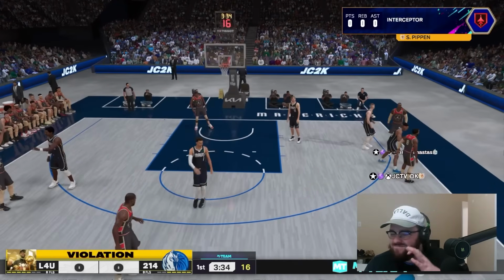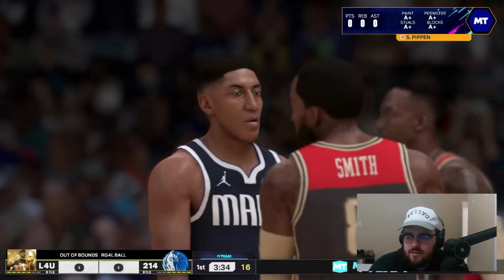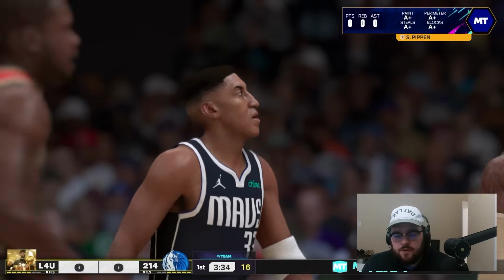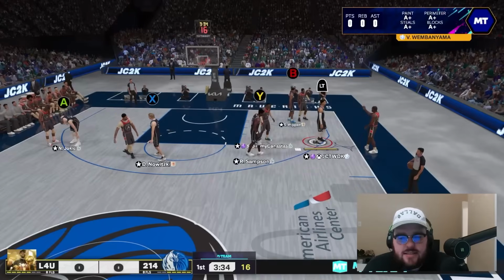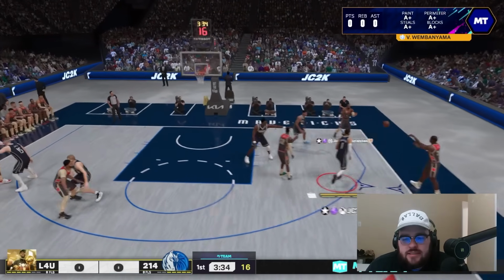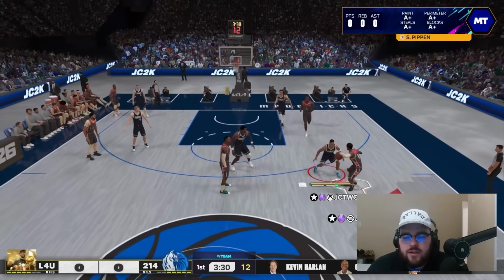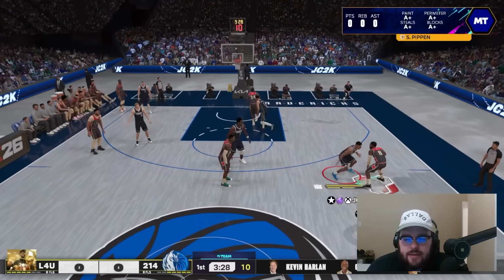Steal. Oh, I just don't know what the point of 40 legend badges is if we're not going to catch that. Or at least tip it to ourselves, you know what I mean? Don't just knock it out of bounds. That's an easy steal. I don't know. Those are the types of steals that just were not consistent at all this year that I feel like probably should be. I anticipated the pass perfectly. I reached at the right time. I was in the lane. That should be a steal.